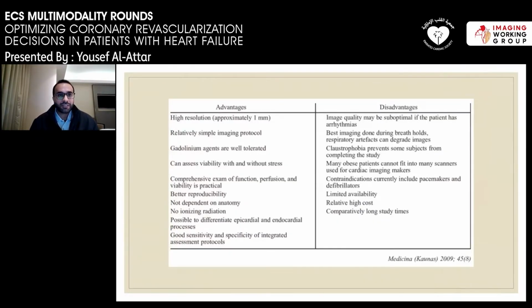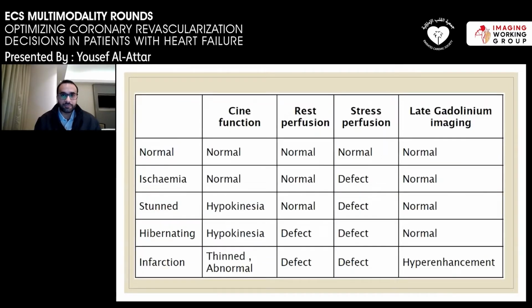Advantages of the MRI: it has excellent resolution, 1 to 3 millimeters. It is simple to use. Gadolinium, the contrast that we use, is a small amount of contrast. And it is a comprehensive study, and you can study the viability with stress or without stress, or even with only late GAD enhancement.